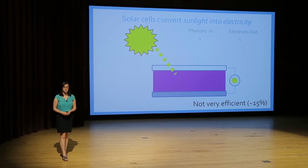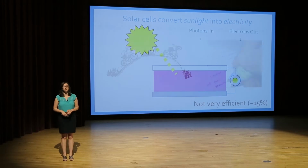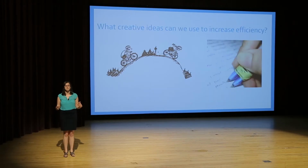But most solar cells are not that efficient. Commercially available solar cells are only about 15% efficient of the energy that they're provided with. Why is this? The answers are many, but a couple of them have to do with the ability to do this conversion, in that sometimes the energy is not absorbed. Sometimes it's absorbed and released before it can be converted. Or even once the conversion happens, it's not able to be consumed in current. What I'm curious about is what kind of creative ideas can we come up with to increase the amount of efficiency in our solar cells?